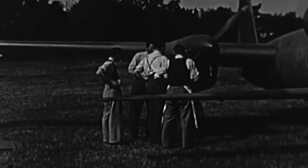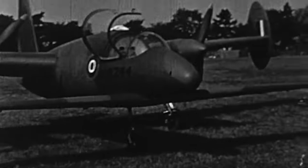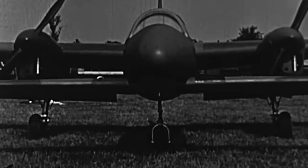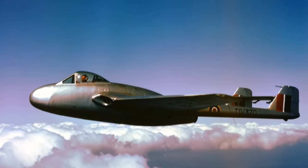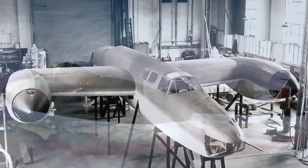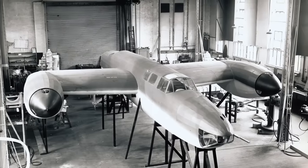The envisioned cruising speed was 360 miles per hour, and armament was planned to include 2 20mm cannons in the wing routes, 1 gun per route, along with an internal bomb bay in the fuselage, capable of carrying up to 6,000 pounds of bombs. Ultimately, the de Havilland DH-99 Vampire fulfilled the specified requirements. The Hawker P-1005 also competed for a period.